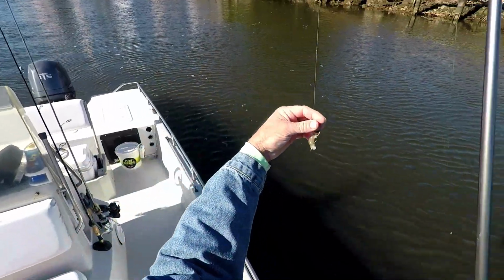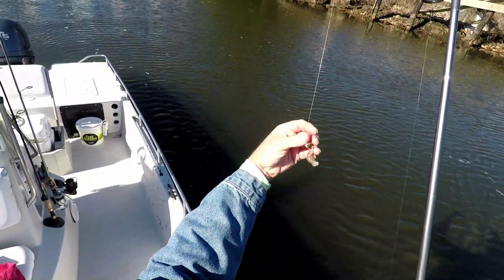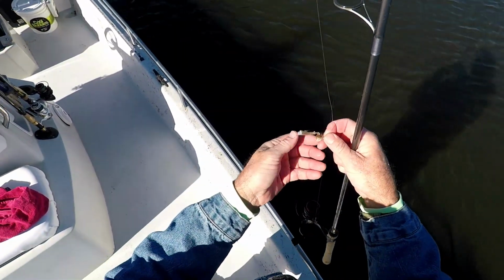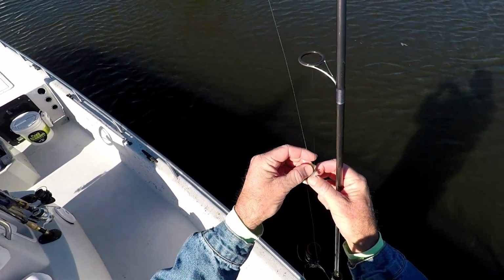Boy, they sure are living up to their nickname, the convict fish. Getting that shrimp off right before the hook. And these are kind of small shrimp, so, you know, that kind of thing happens, just kind of keep at it.